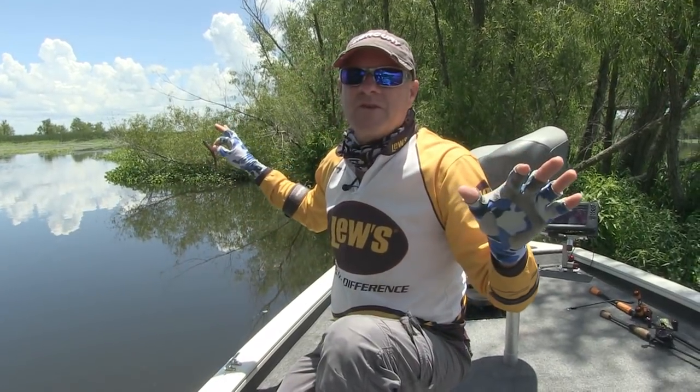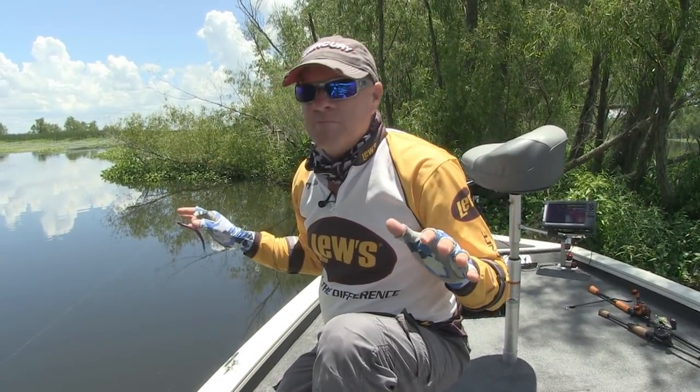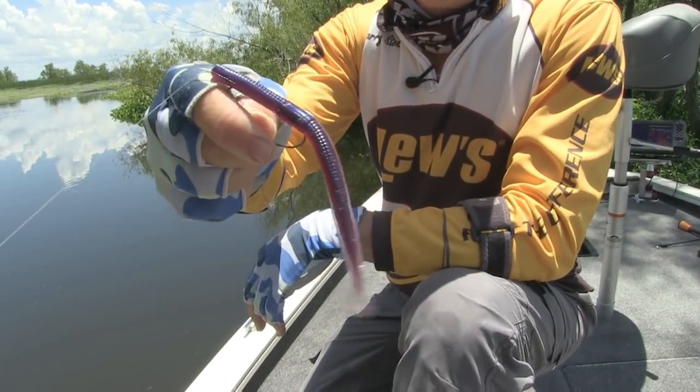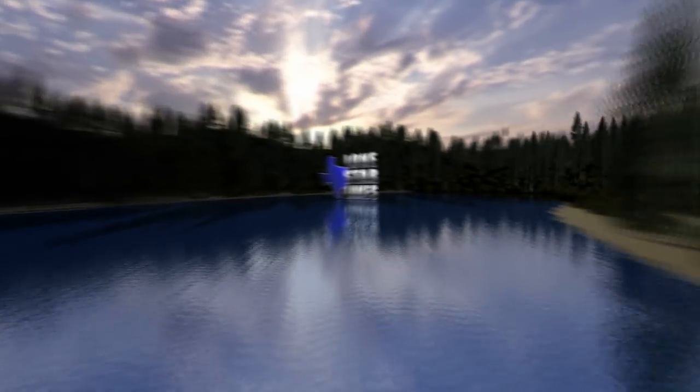The other thing, believe it or not, is as wide an expanse an area as this is, it gets fished a lot, and these fish see a bunch of different baits, but they don't see that very often. That's a little Gene LaRue Tattletale worm. It's a little 8-inch worm. I've got it rigged Texas rig. I don't see that very often.